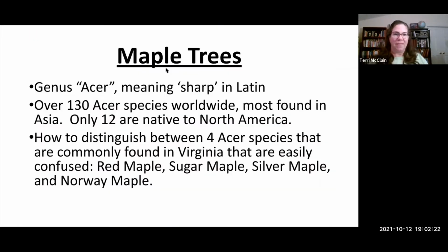Next slide. Okay. So some information about maple trees in general. Their genus is Acer, meaning sharp, probably because of the edges of the leaves. And there are over 130 species worldwide, but most of them are found in Asia, and we only have about 12 or 13, depending on how you count them, that are native to North America. And so the discussion that I'm going to be leading tonight is going to be talking about distinguishing between red maple, sugar maple, silver maple, and Norway maple.